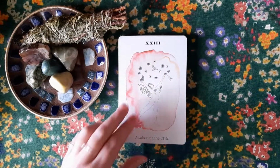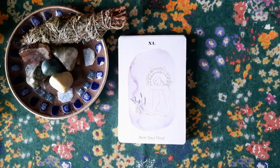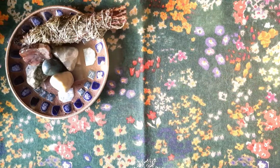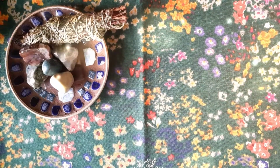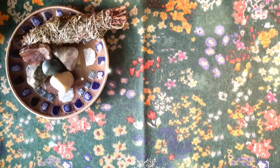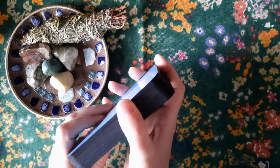Let's take two more. Is that my fourth or my third? I don't know, but we're continuing on anyway. Okay, this is the Sacred Hags Oracle. I've had this for quite a while. These are the backs. I've edged mine in black.